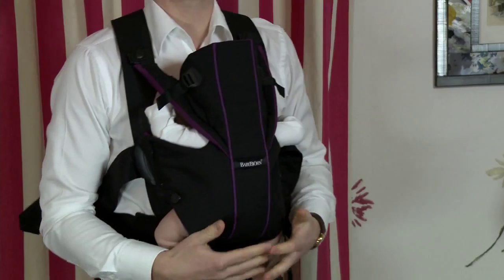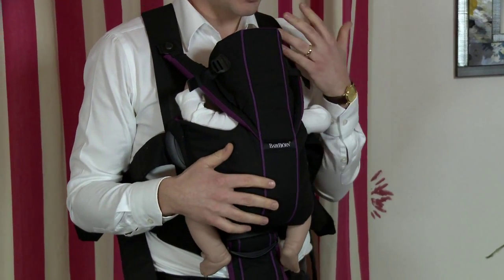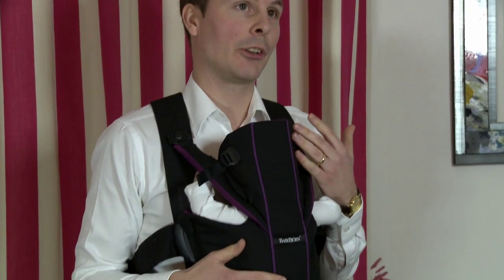So now you have the child in a perfect position because you're able to monitor the child's breathing. They can feel your heartbeat and your voice, and you get a very good bonding experience.